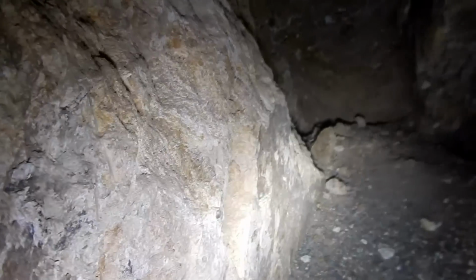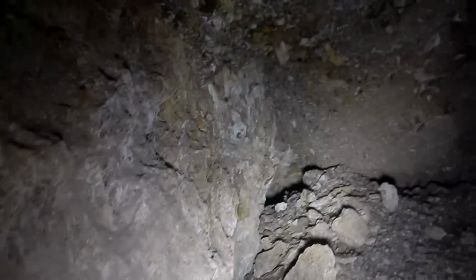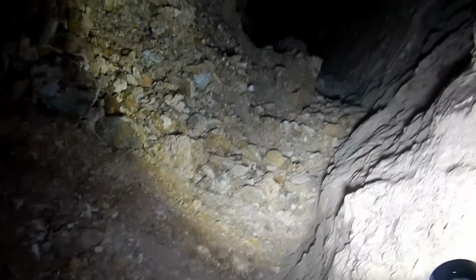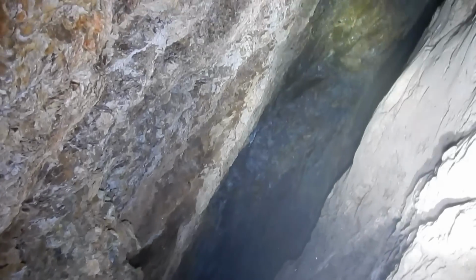And then this is up in this other side. There's a pretty good sized stope up here. If I can get up here. Uh-oh. I thought something was collapsing. So there's a pretty good stope up here. That's pretty much straight up.